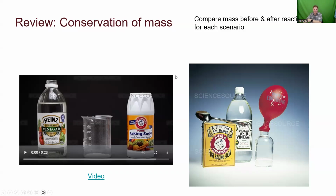So that's effectively what's happening here. In the picture on the right, you do the exact same thing, but the gas gets captured in a balloon. And that balloon, well, what's in there? Basically nothing but carbon dioxide. Now, the point of this on the right-hand side is to show that if you measure out the mass of the vinegar and the mass of the baking soda, then you can put those in a bottle, capture the gas with the balloon, and you're conserving everything.